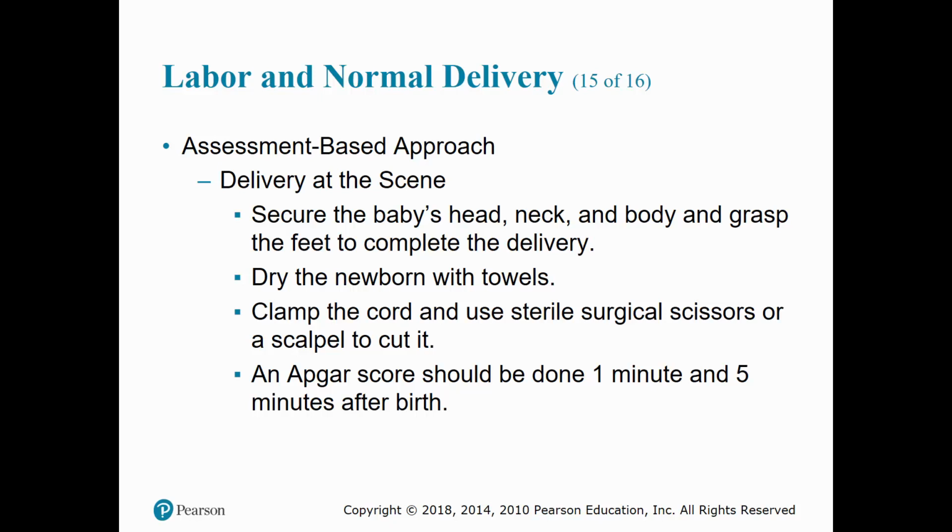After you've waited about 30 seconds, you want to clamp the umbilical cord, wait for it to stop pulsating, and you'll cut in between.